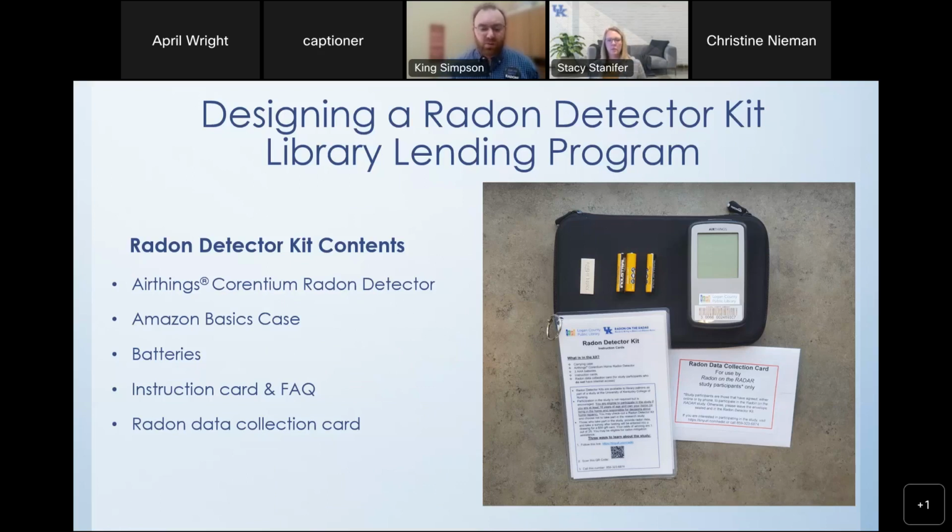In the bottom left-hand corner there, you see the instruction cards. And those are laminated to make them easy to clean when they come back and to keep them from getting damaged. But it has information on how and where to test in your home for the best results, how to understand the readings once the device starts showing you those, and then, of course, information about joining the optional research study. There's also a link to an instructional video for those who prefer that format that's available within those cards.